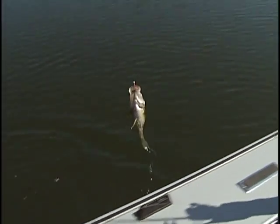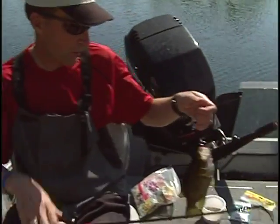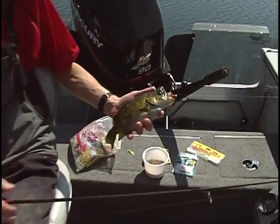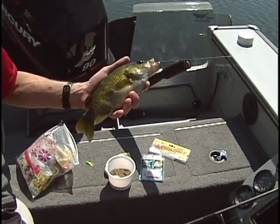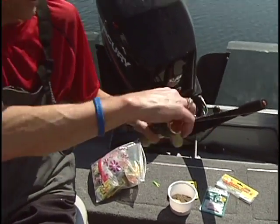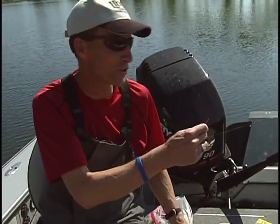Oh, this feels like a good one. Oh, look at the size. Now, folks, that is a rock bass. That is a good sized rock bass. Boy, that guy's been through the minefields or something. Gosh, look at that. Man, that was fun to catch, though.